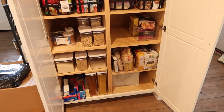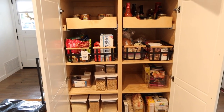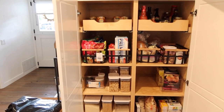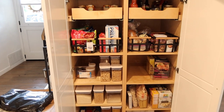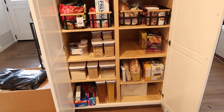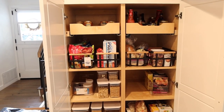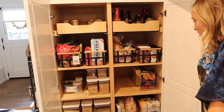All right, this is the current progress. We're still going. We got most of the bins in there. We're just tidying things up and trying to figure out how everything should fit and what it should be next to. But it's really coming along. Looks way better. It's a very draining process actually, so we've been taking a lot of breaks. We're gonna have to go back to the container store too. We need more containers. But it's looking good. So much better.